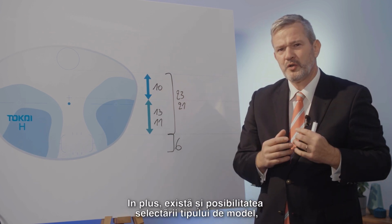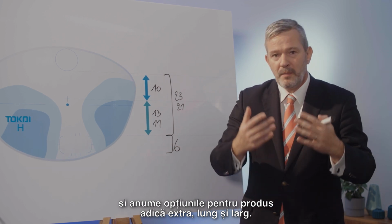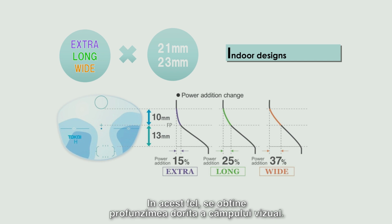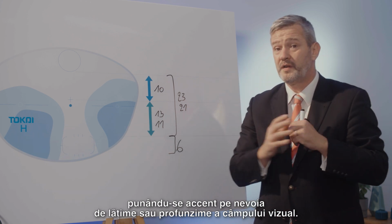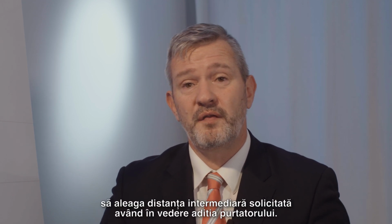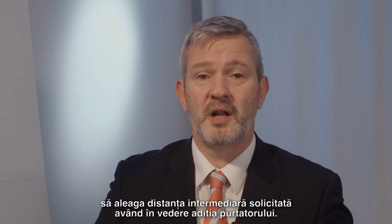On top of that, one has the possibility to select the design type, respectively the product possibilities between extra, long and wide. This is to fit the requested depth of vision. The possibilities also are to design the lens with 15, 25 or 37% of the additional power at the fitting cross, putting also the emphasis on the need of the width or the depth of the vision field. Choosing the design type will enable the ECP to fit at the required intermediate distance considering the wearer's additional power.